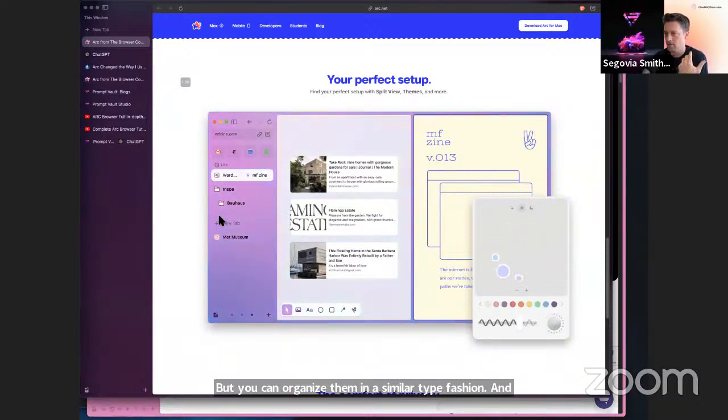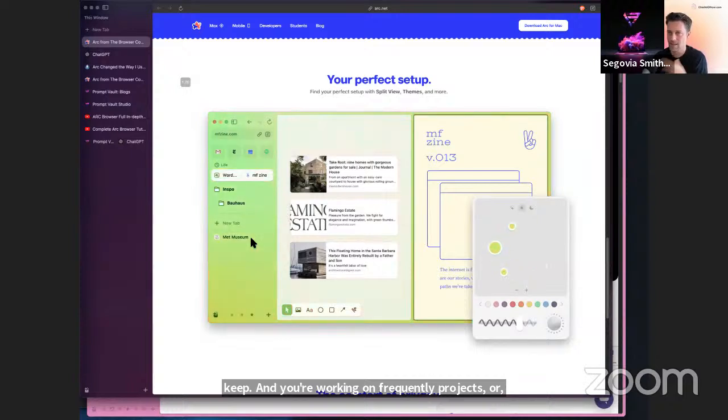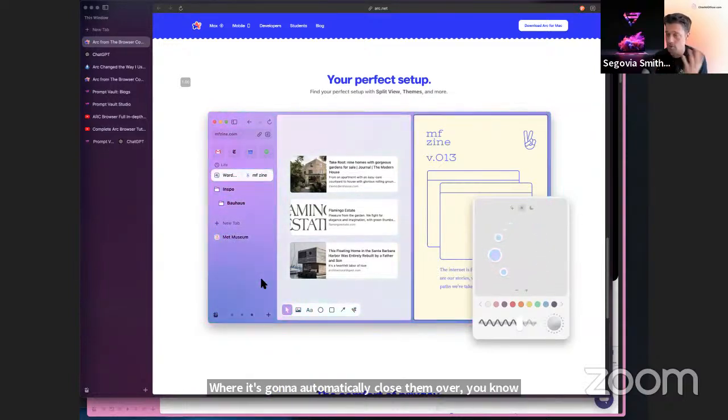This line basically separates the stuff you want to keep and are working on frequently, projects or stuff you need to do every day. And then down below is the stuff you're just opening up. You're reading a news article, you clicked on a link in Slack and it popped it open. It's only the tabs below this line that you can set up cleanup rules for, where it's going to automatically close them if you haven't touched the tab in 7 days, and you can set that rule to whatever you want.